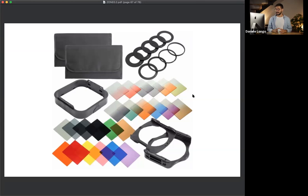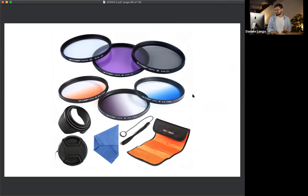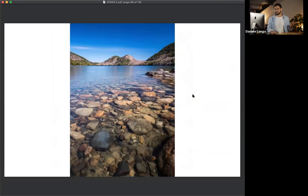Of all the filters that are out there, a lot of them we don't really need much anymore, but there are a couple that are really essential. They come in handy still today. Number one would be the polarizing filter. A polarizing filter lets you do this. This is probably not the best sample, but it's good at showing what a polarizing filter does. It cuts away the reflection from one side.